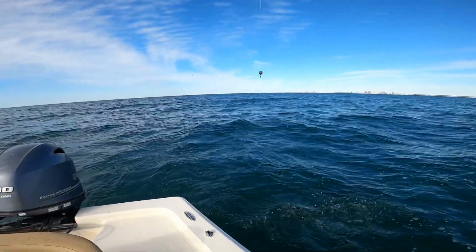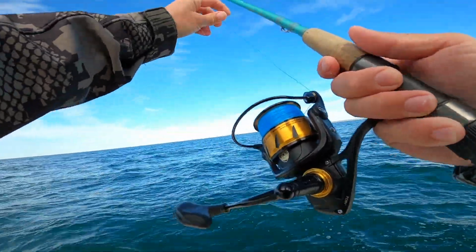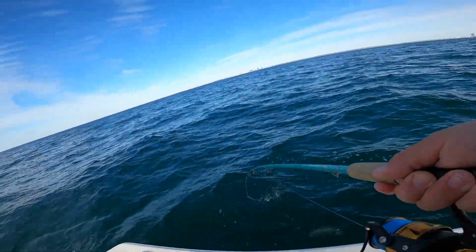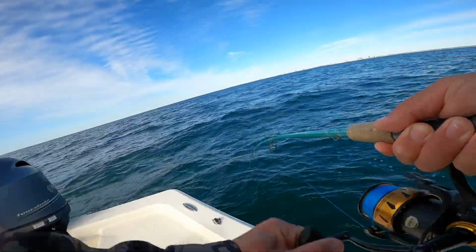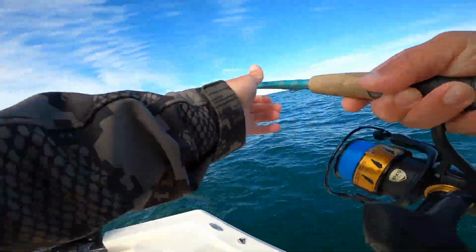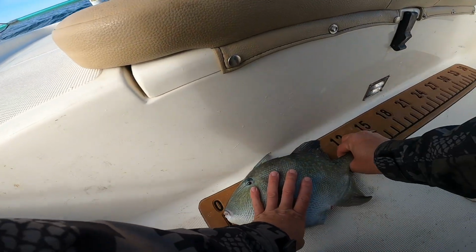There you go. They're liking the cigar minnow, so I'm gonna drop another one down. There's another fish. There we go. Come on now. Get up, get up. Another trigger. I'm gonna measure that one because that's a beautiful fish. I think it's gonna be short, but I'm gonna do it anyway.